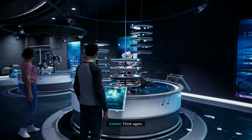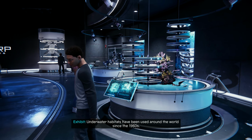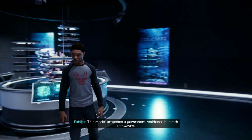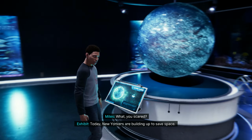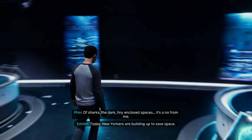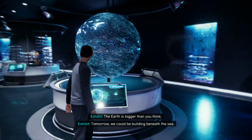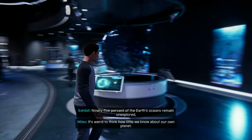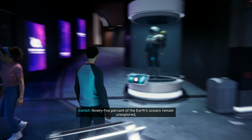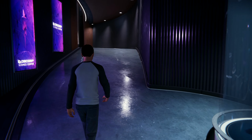Think again. Underwater habitats have been used around the world since the 1960s. This model proposes a permanent residence beneath the waves. What? Today, you scared? Of sharks? The dark, tiny enclosed spaces? Tomorrow, it's a no for me. The Earth is bigger than you think. It's weird to think how little we know about our own planet. Much remains unexplored and could be the next frontier in human habitation.